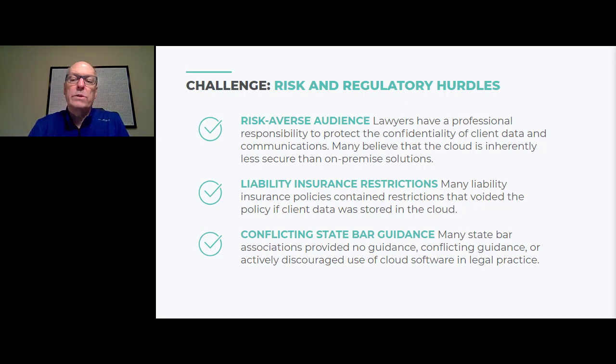We also had to research which state bar associations allowed the use of cloud applications in legal practice. There were associations that had issued no guidance and associations that issued guidance that said attorneys couldn't use cloud applications in their practice. We also had to deal with liability insurance carriers, some of which refused to cover attorneys who used cloud applications.